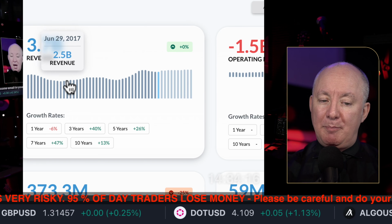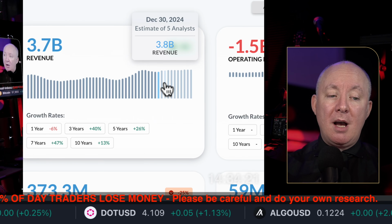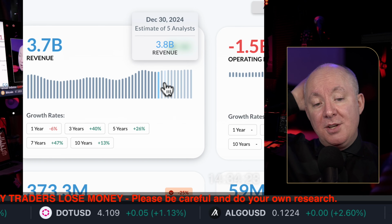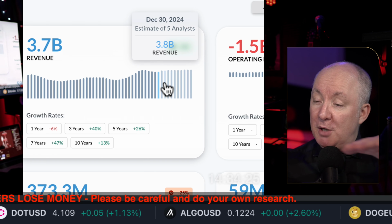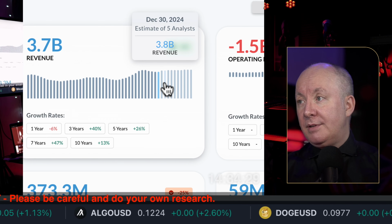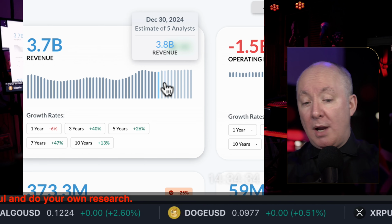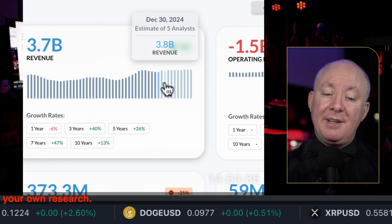The revenue has kind of been all around about the same, really, as you'd expect. Really, on the islands of Hawaii, I would imagine revenue would be about the same. Everybody's using your services. It's not really a growth company, is it? It's just a stable company that just goes sideways. But that's okay. That's why you get paid a dividend, right?